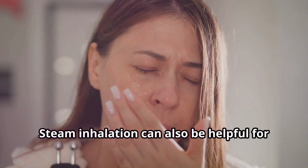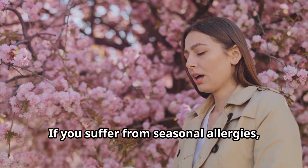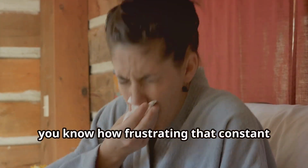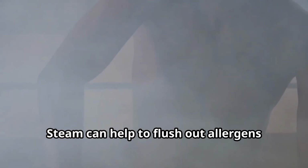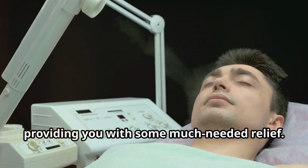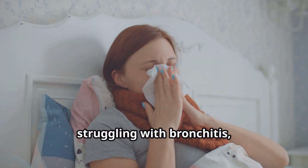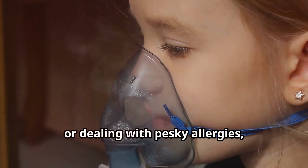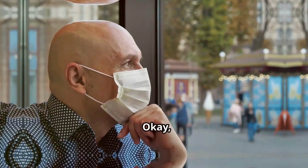Steam inhalation can also be helpful for managing allergy symptoms. If you suffer from seasonal allergies, you know how frustrating that constant stuffiness and congestion can be. Steam can help to flush out allergens from your nasal passages and reduce inflammation, providing you with some much-needed relief. So, whether you're battling a cold, struggling with bronchitis, or dealing with pesky allergies, remember that steam inhalation can be a powerful tool in your arsenal.